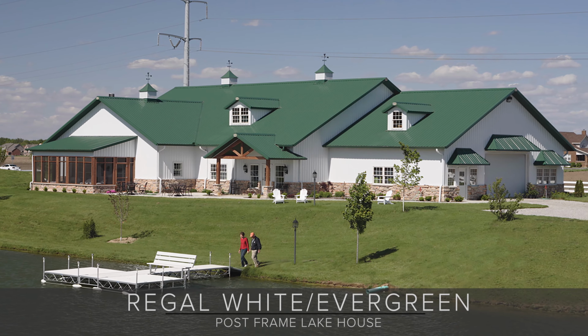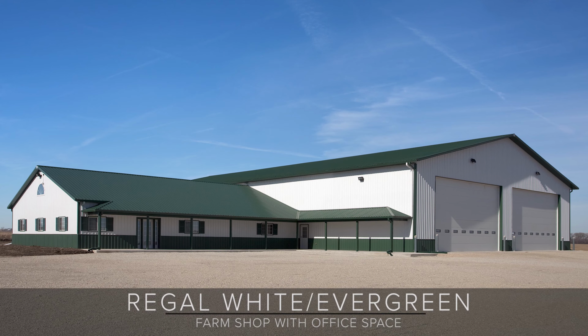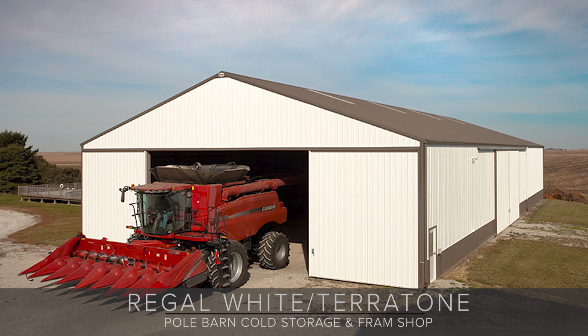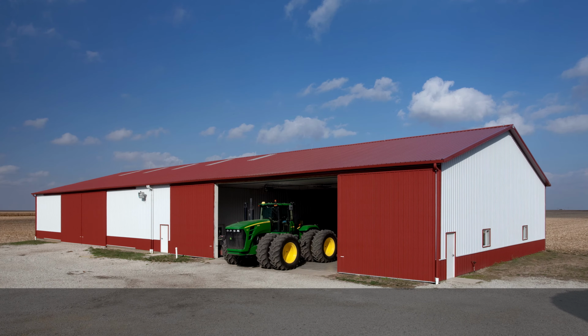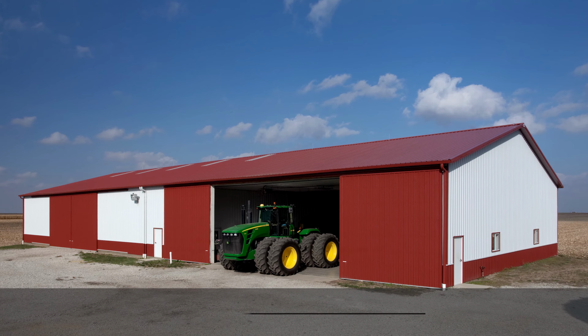You also can see white walls with green. We see this a lot with agricultural buildings. It's a nice, clean, fresh look with green walls and green trim. And you also can see that with Terratone, which is a little bit more of a brown color, trimmed with the white. And then also a very classic style is white walls with red trim and red roof.